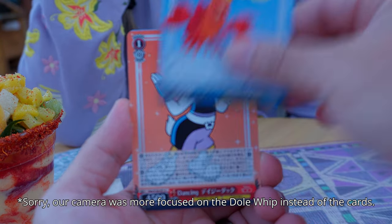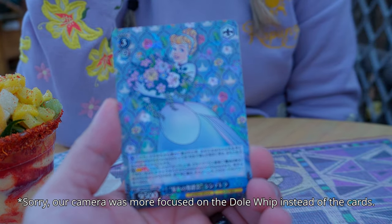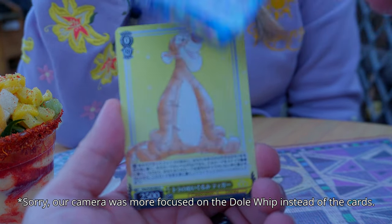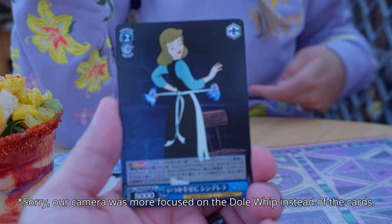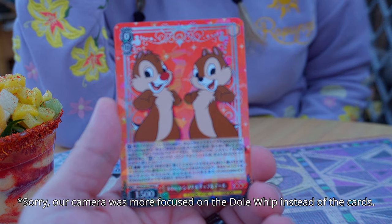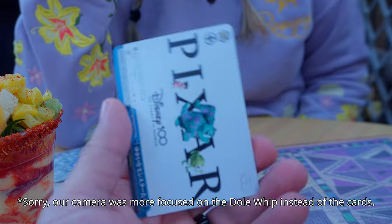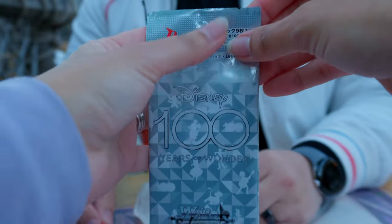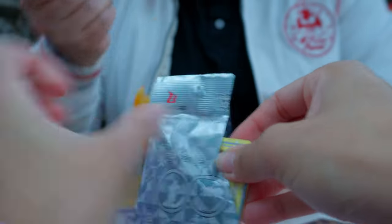So we have Sebastian and this guy. We have another Daisy. Tiana with the frog. Hey, we have another double rarity. This time we got this one. We have Tigger. Cinderella, but as a peasant. We have Chip and Dale. And then we're ending with the Pixar 100. Okay, so I'm going to open the last pack then. Let's see if my pack is the one that has the super ultra rare one.